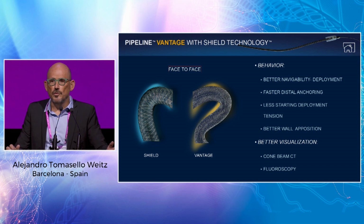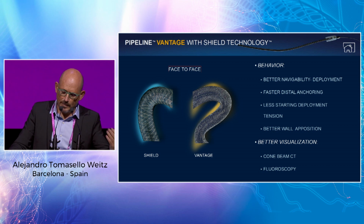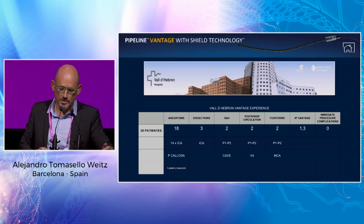Assuming that most of you know the behavior of Pipeline Flex, we will use it as the predicate in order to establish the comparison. In my understanding, the behavior of the new device is better: it has better navigability, faster distal anchoring, and also better wall apposition. And of course, in my opinion, the visualization is pretty good because it's more homogeneous. Then I will show some slides.